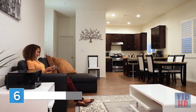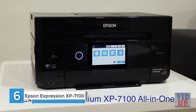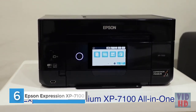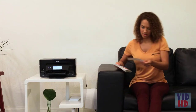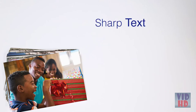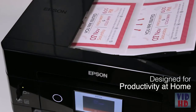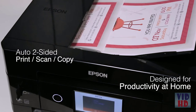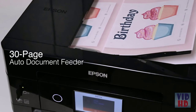Introducing Epson's all-new Expression Premium XP7100 Wireless Small-in-One Printer. The perfect all-in-one printer for multitasking families. The versatile 5-color XP7100 printer delivers superior photo quality plus sharp text for eye-catching documents. It's designed for productivity at home with auto two-sided printing, scanning, and copying to save paper, plus a 30-page auto document feeder to save you time.